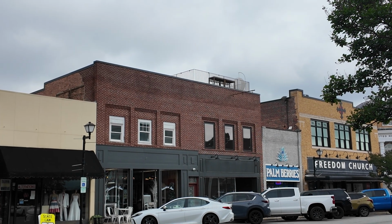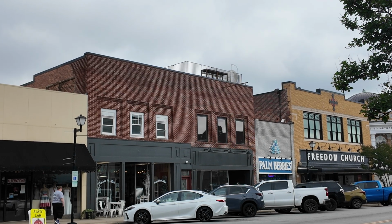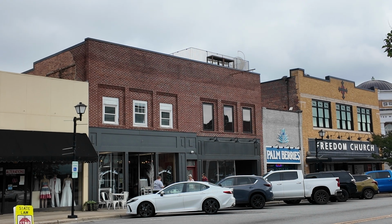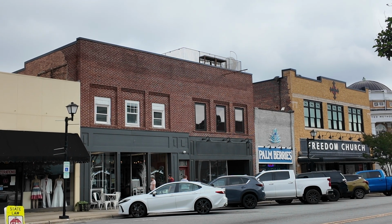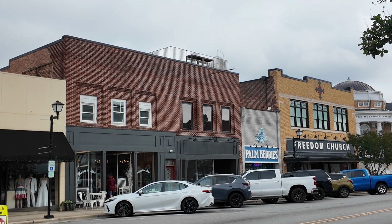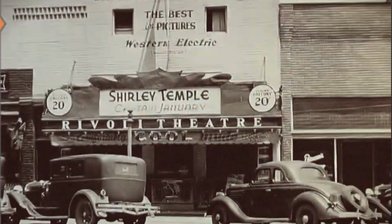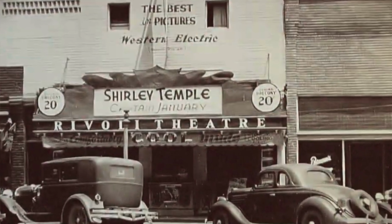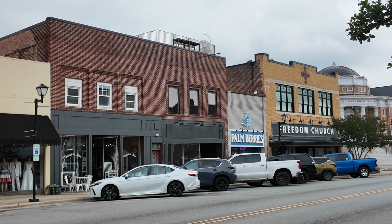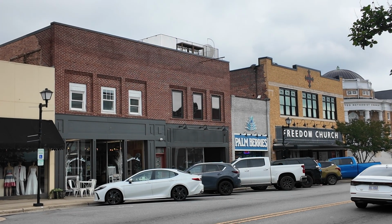But just the same, right across the street, you see this brick building right there? Well, those 3 windows on the right-hand side of that building used to be somewhat of a famous theater here in the downtown area here in Lincolnton. And it was formerly the Rivoli Theater. It closed, I think, in the 1950s. And back in the 1930s, Captain January was a movie starring Shirley Temple, played there in 1936. So there's a little bit of history that you may or may not know about downtown Lincolnton.